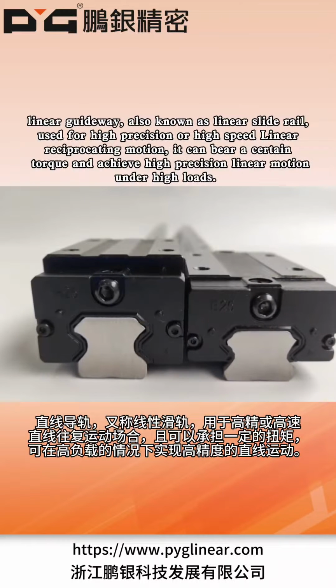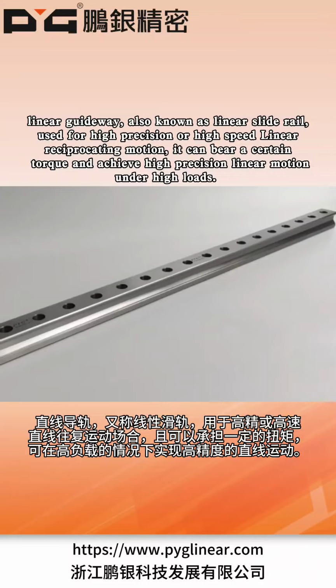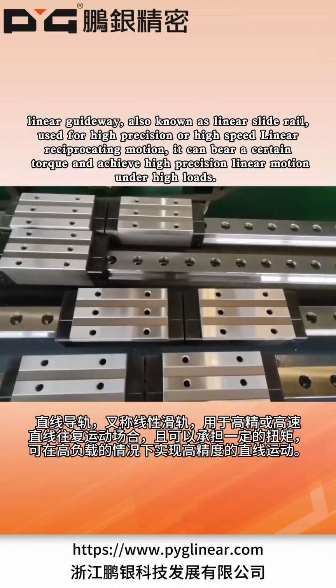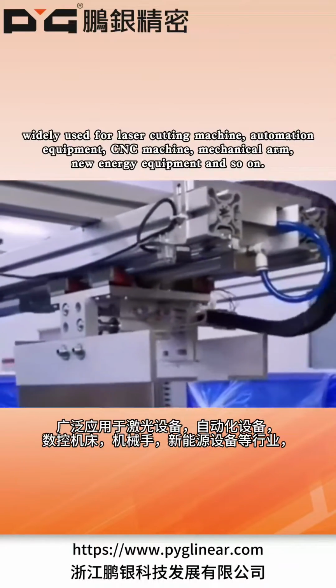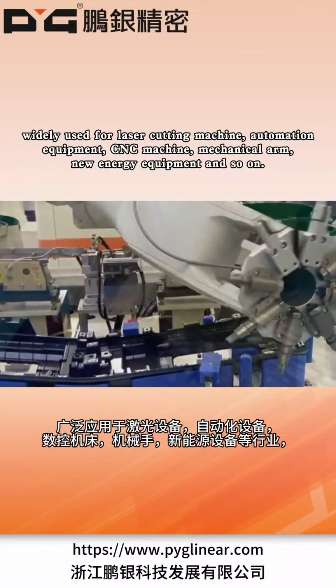Linear guideway, also known as linear slide rule, is used for high precision or high-speed linear reciprocating motion. It can bear a certain torque and achieve high precision linear motion and high loads. Widely used for laser cut machine, automation equipment, CNC machine, mechanical arm, new energy equipment, and so on.